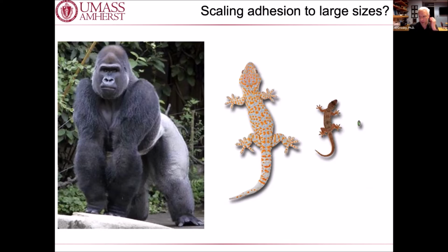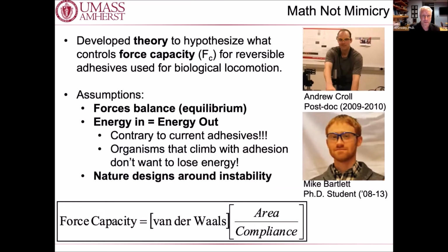So the way that we approach this, having been inspired by all these different sources and different observations in nature, was to take a step back. We actually started by developing a theory, a scaling theory. So we actually started with the math. We wanted to almost ignore a lot of the specific features that were found in different organisms and start to think about what controls this from a mathematical point of view. And this is where Andrew Croll and Mike Bartlett, a postdoc and a PhD student at the time in my group, came about.